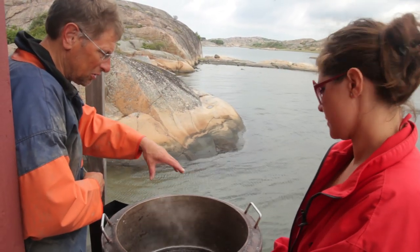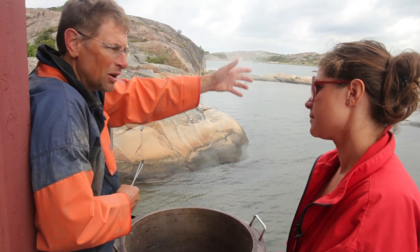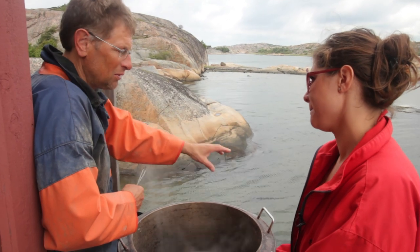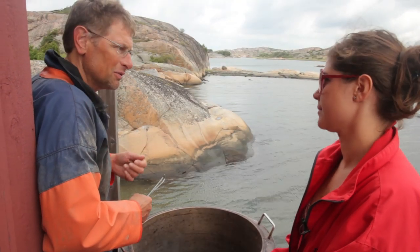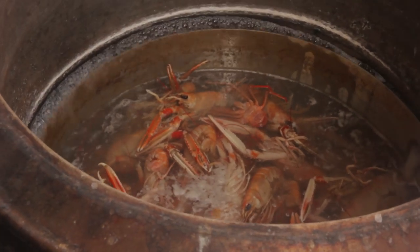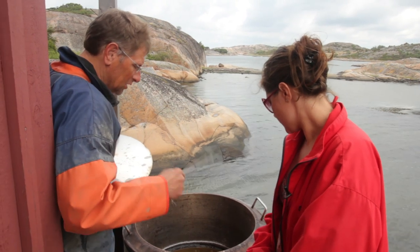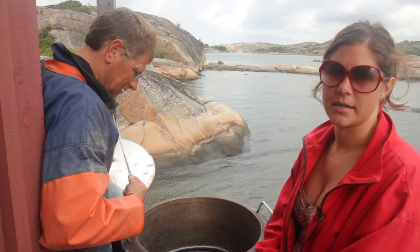So we just put a little salt in seawater? Seawater and extra salt, because you can't compare the taste of water from your house to seawater. In the seawater you've got a lot of minerals in it, which you do not have there. And you add a little extra salt for flavor? Yes. And then you leave them go for about 5 or 6 minutes? Yes, when they start to boil again. And then we get to enjoy.